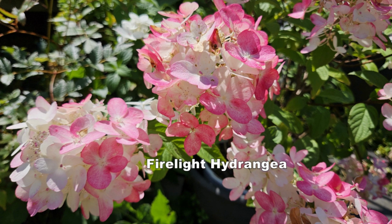Now the next focal flower is number 6, and again, it's another new one for me. This number 6 on my list is Firelight Hydrangea, and I bought it at the garden center, I believe, was it July 1st or August 1st? August 1st. Fell in love with it immediately.